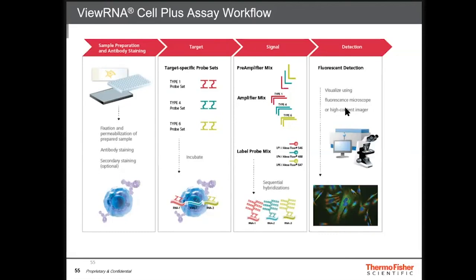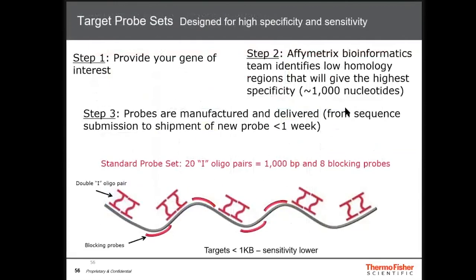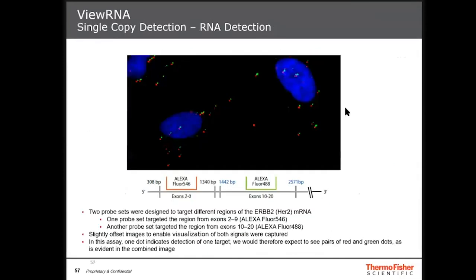So in this case, we're fixing and permeabilizing the cells. We're using our probe sets again to bind to targets specifically. We can look at 3 or 4 different RNA species in the same cells, looking at immunofluorescence for proteins. We're typically using about 1,000 bases, and that affords us single molecule sensitivity.